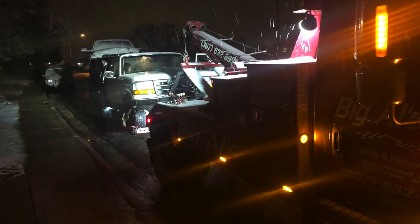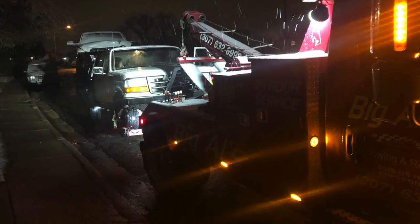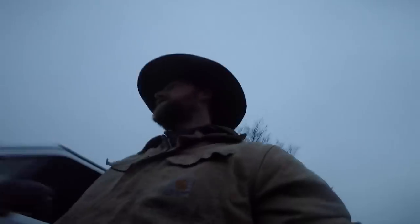Yeah, I need to see about getting a pickup truck and a gooseneck trailer towed. This is good. This is very good. Nice.